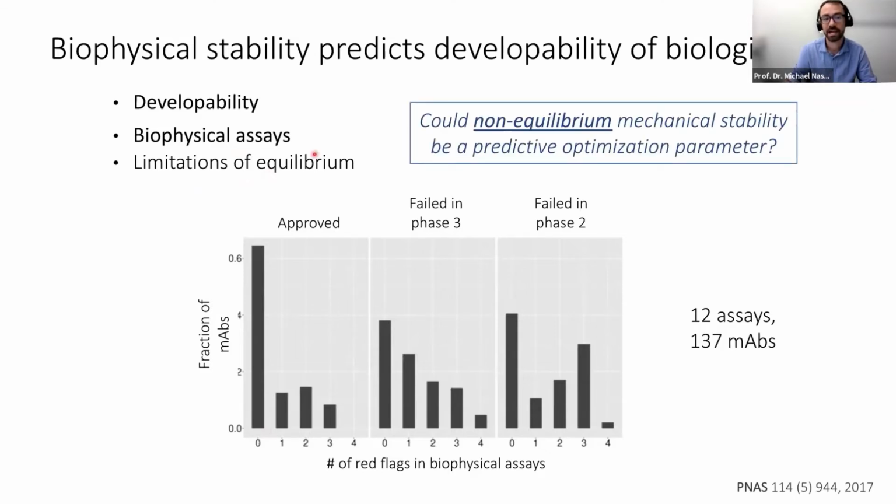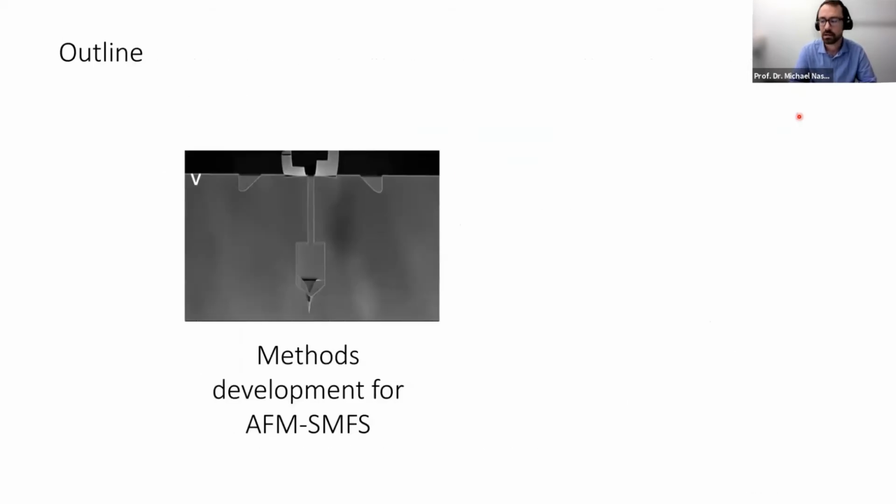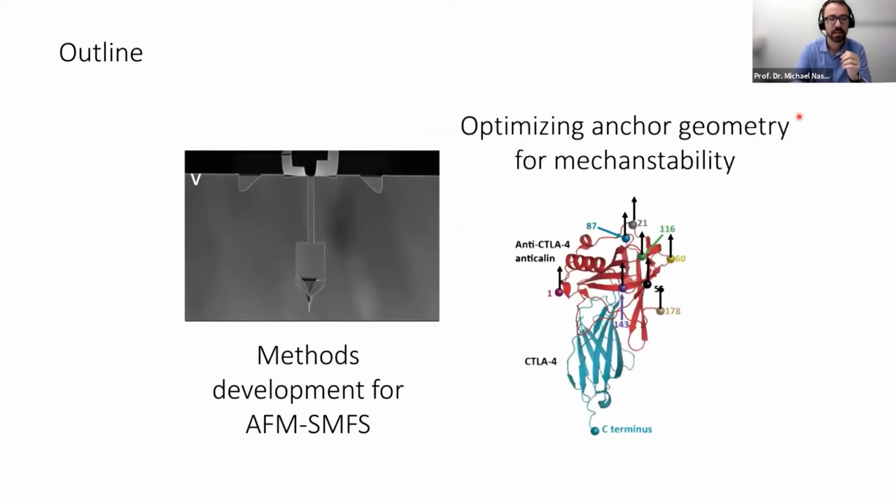But of course, all these assays are performed at equilibrium. That's a really important aspect to mention. And so the question is, how about non-equilibrium mechanical stability? So non-equilibrium properties of biologics are currently neglected in the biopharma development pipeline, but if we could accelerate this or get better insight into biophysical stability parameters at an early stage in development, maybe this could be an advantage for this type of pharmaceutical development. So with that, I will get on to two aspects of my talk.